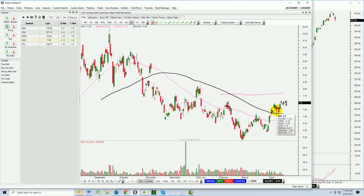But you have to wait for market support. Market first, market first. So even though I'm showing you some attractive stocks that look like they want to move higher, this is not the time to buy. You have to be patient. Try to be in cash.